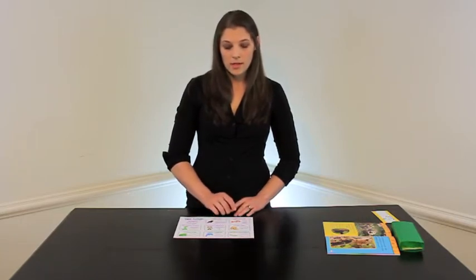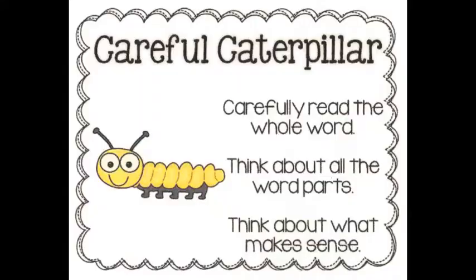And the last one is careful caterpillar. Carefully read the whole word. Did your child omit a letter in the word? If they did, this can confuse their meaning. So please encourage your child to make sure they break apart each sound and letter in the word very carefully. It's okay to encourage your child to go back and read it all again carefully, ensuring everything is making sense.